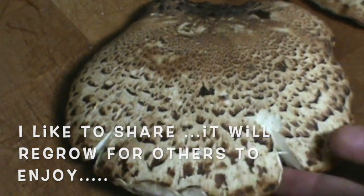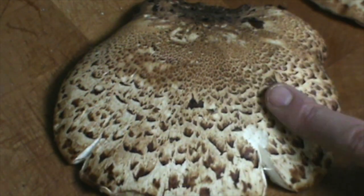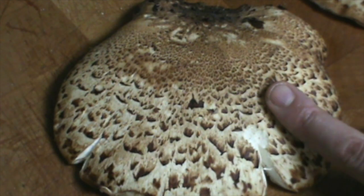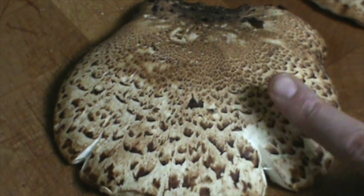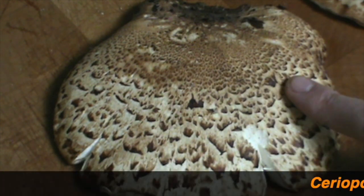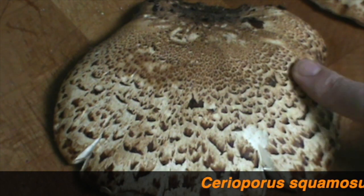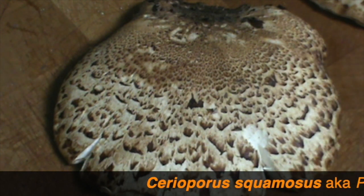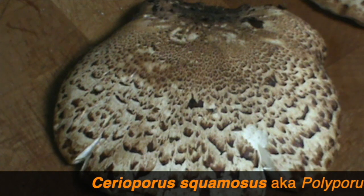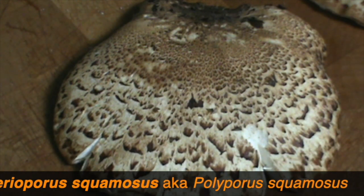So real quickly, if you don't know what this one is, we call this a pheasant back mushroom. More common names are the dryad saddle, and this mushroom is very widespread in distribution. The exact name is Polyporus squamosus, and it's found all over North America, Australia, Asia, and Europe. And this mushroom has been consumed for thousands of years.